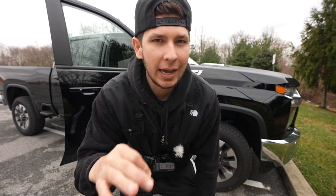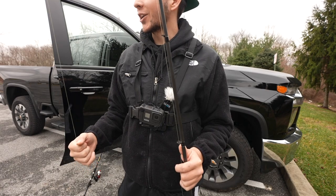All right, y'all, we made it to the first fishing spot. We just came to a spot that's kind of near the Walmart. I kind of anticipate we're gonna be doing a little bit of pond hopping here today. I don't know how good the bite's gonna be.